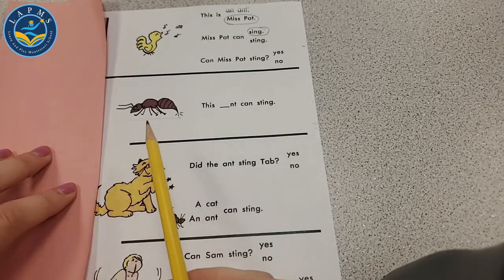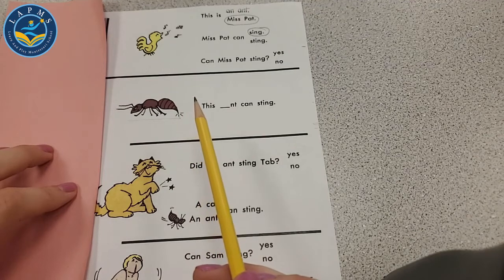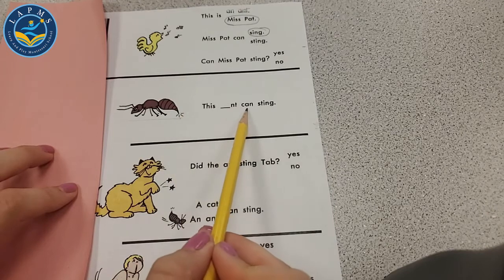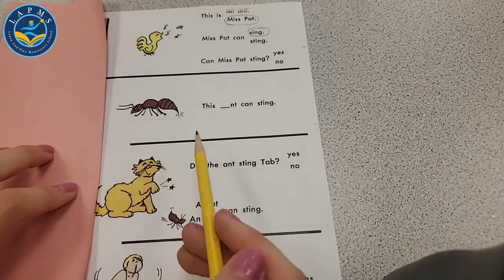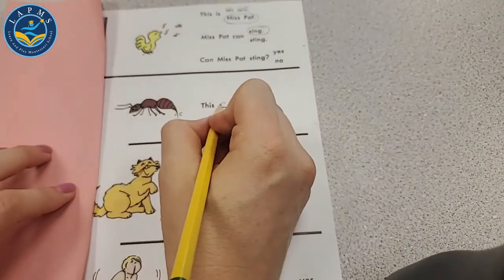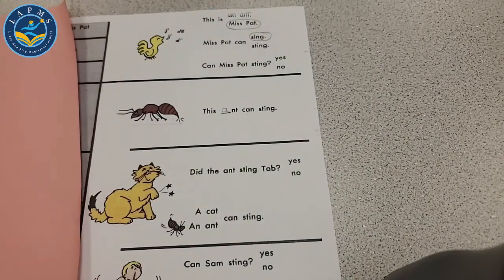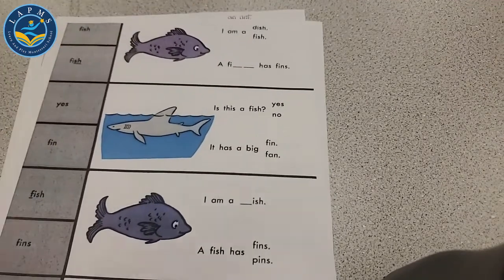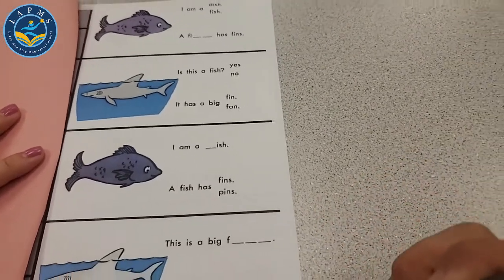Okay, let's take a look at our next one here. Who is that? Is that Miss Pat? No. This ant can sting. So what letter are we missing here? Ant. Right, an A. Do you want to meet this ant? Me neither. I'm going to stay away from something with a stinger. Okay, let's take a look at one more on this page.